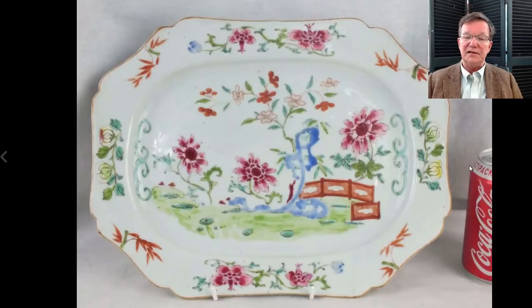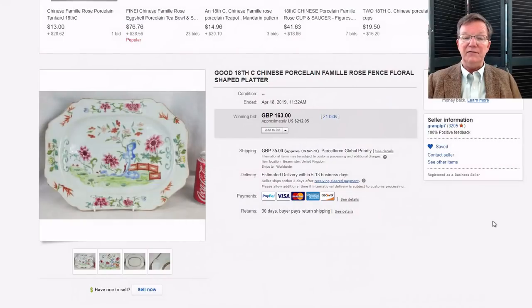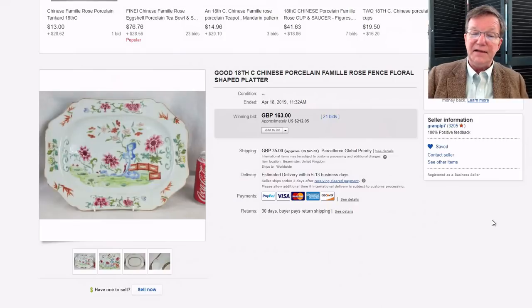And on to this, the Famille Rose platter, 18th century. These are sort of a well-known type. They made these for export, obviously, with overglazed blue. No underglazed blue on these very often, but a nice one, nicely shaped. It has a little brown dressing on the rim, good deep red enamels fading to rose, good looking. And it went very inexpensively, $212. All right, that was a real bargain.